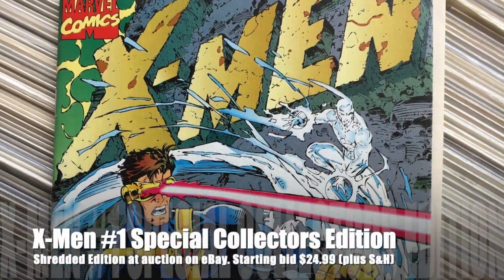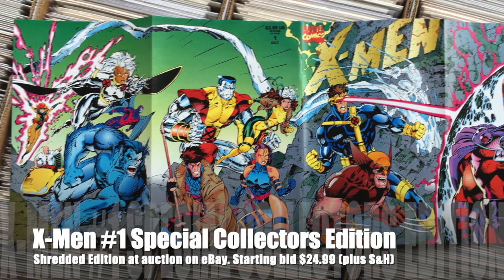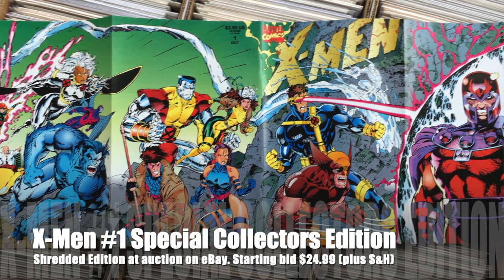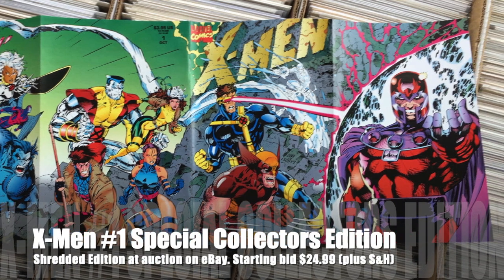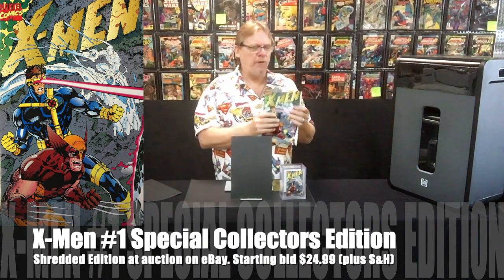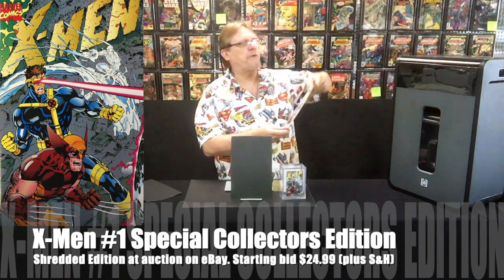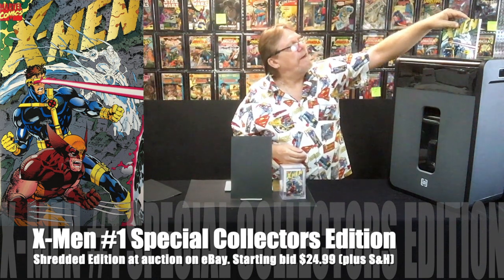It is X-Men Number 1 Special Collector's Edition. This one had the first appearance of the Acolytes, but it'll be the last time you'll see them in this copy, because this copy is going to become a Shredded Edition. Wonderful art by Jim Lee there. And no offense, Jim, we love your artwork, but this comic has to become a Shredded Edition today. And there it is.